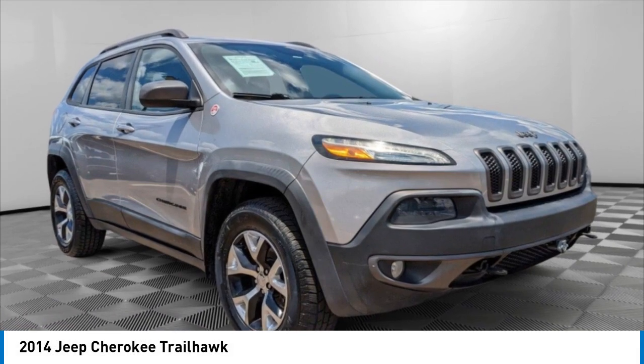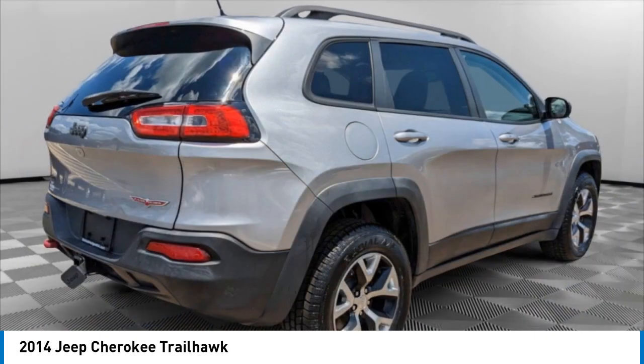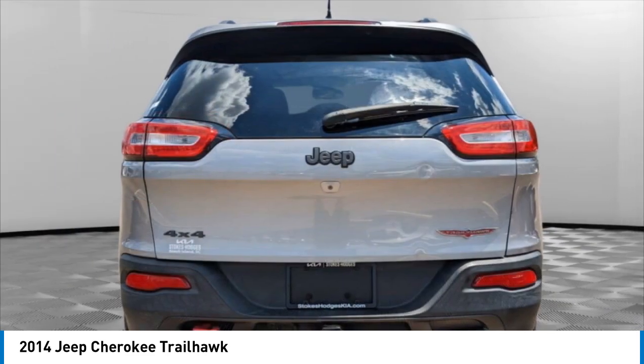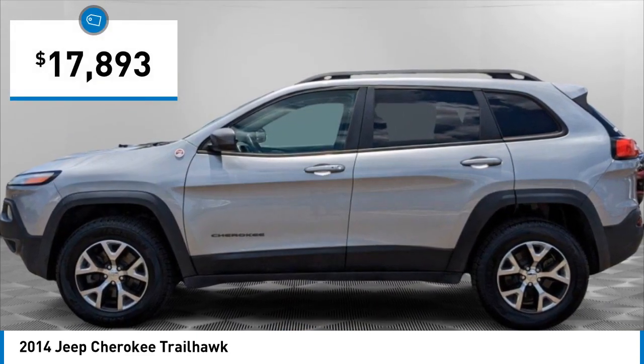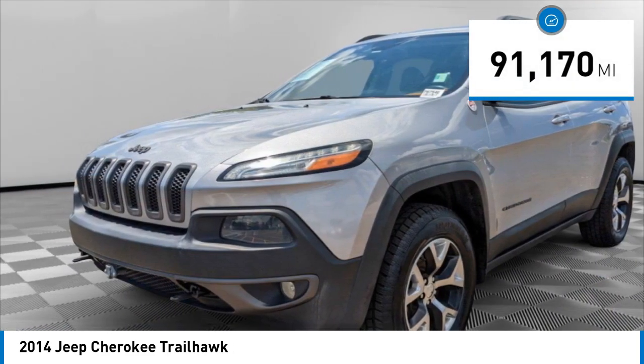You are going to love the 2014 Cherokee. The Jeep Cherokee offers superior off-road capability. This makes the Cherokee a fine choice for families who venture off-road or vacation in the mountains or other remote areas, and is priced below $20,000. This vehicle has less than 95,000 miles.